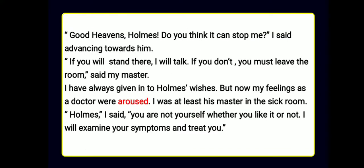"Good heavens! Holmes, do you think it can stop me?" I said, advancing towards him. "If you will stand there, I'll talk. If you don't, you must leave the room," said my master. I have always given in to Holmes' wishes, but now my feelings as a doctor were aroused. I was at least his master in the sick room. "Holmes," I said, "you are not yourself whether you like it or not. I will examine your symptoms and treat you."